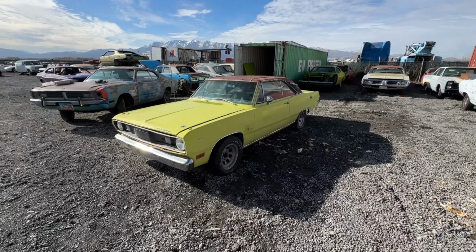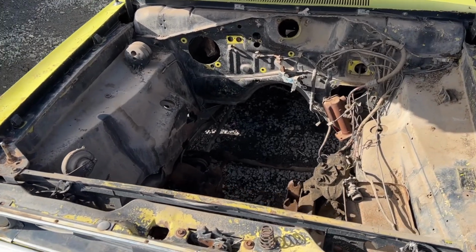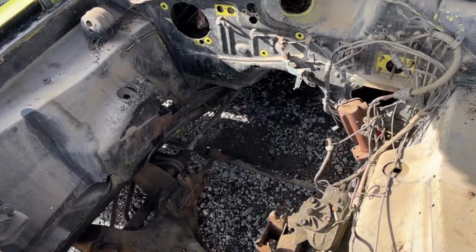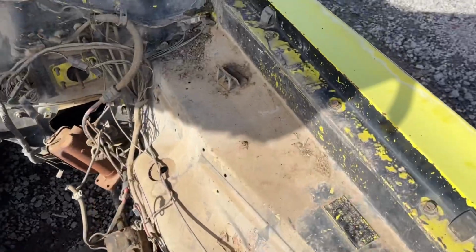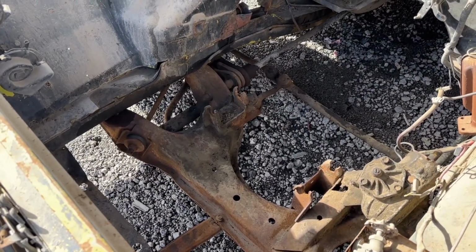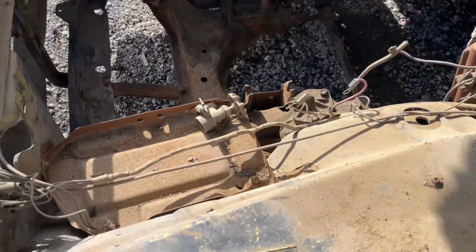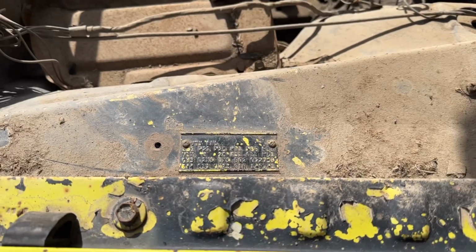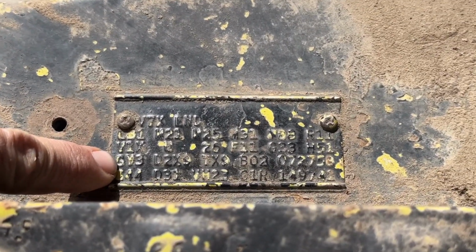Let's check out the engine compartment. Well, as you can see, there's not much to look at up here. You can see at some point it got the Chevy treatment. Somebody painted it black, but it does have the spool mount K-frame already, which is pretty cool. But the coolest part is the fender tag here, because it is an original GY3 Curious Yellow car.